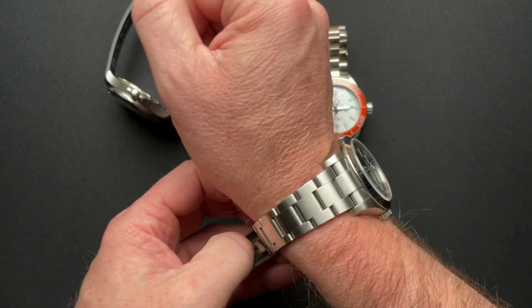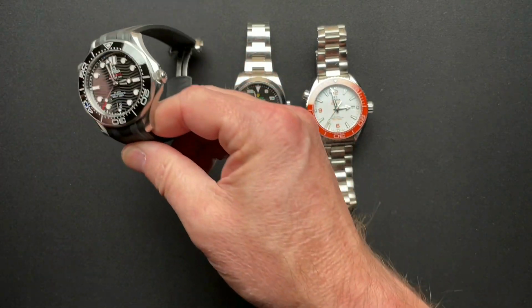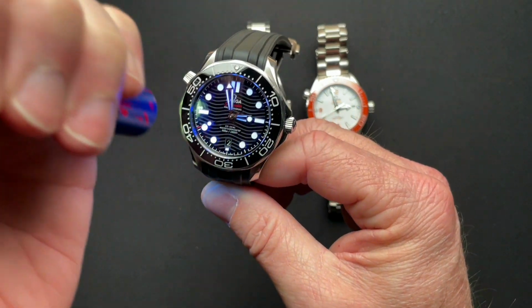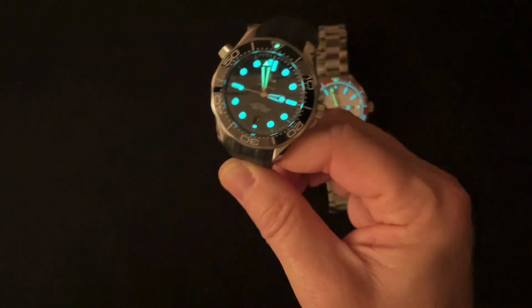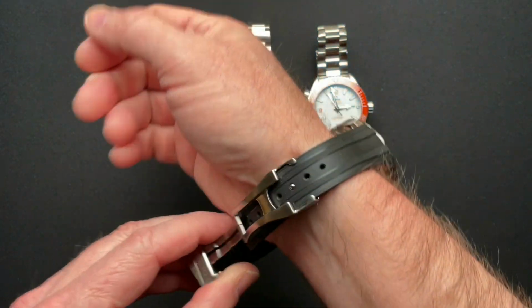Okay, and then on the Omega, let's bust on the UV light really quick for a minute to just give you that. See if that worked enough. And then again on the wrist. Super comfortable strap. I love this strap so much.